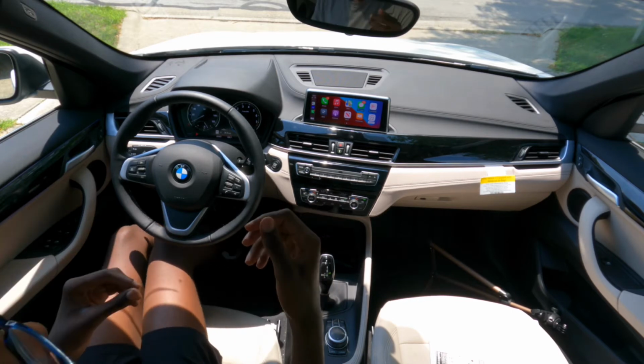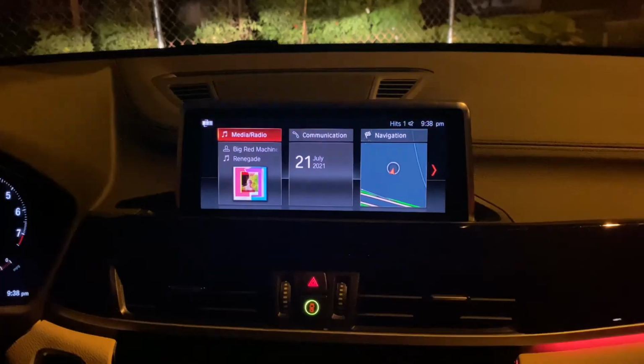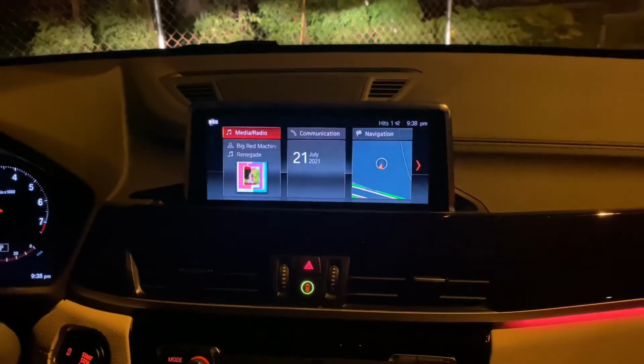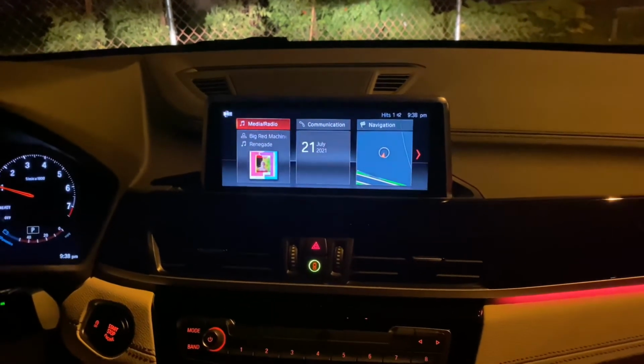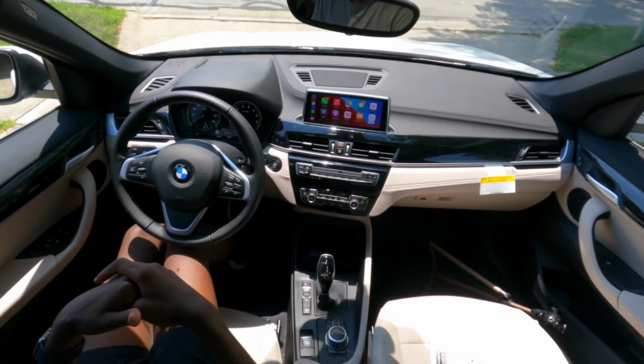Some things I do like about the X1 is at night. I'll roll the clip now. Hopefully you guys should be seeing that. At night you can see out everywhere, all the crevices under the dash start to light up, and it's called ambient lighting. Also part of the convenience package. It looks really nice at night and gives the car a really premium feeling.